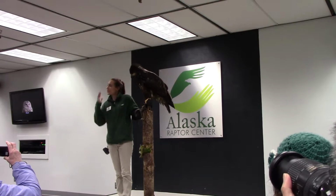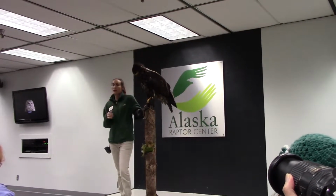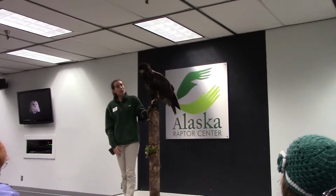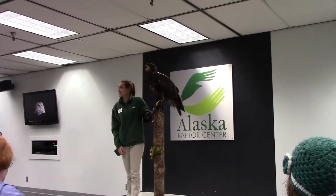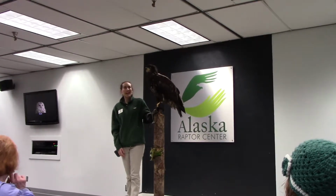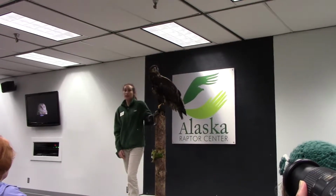Her head will change, her tail will change, her beak will fade into that nice sunny yellow, and her eye color will change to a bit of gold. She came to us in September of last year from Juneau. She's begging for food right now, which is what you're hearing. She was found in a ditch on the side of the road.